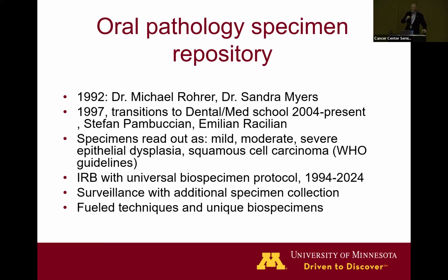Ondrey previously mentioned, prior to what we did here, there was really no way of monitoring the people who had these potentially malignant lesions. And it was more or less just left up to the physician or dentist who happened to notice a progression, or rarely the patient might notice a progression, but there was no real active, effective surveillance.